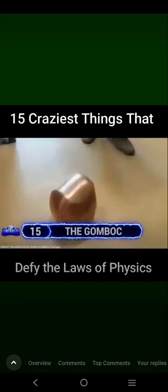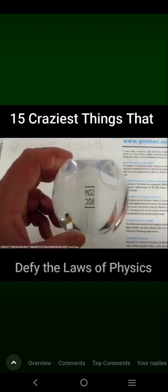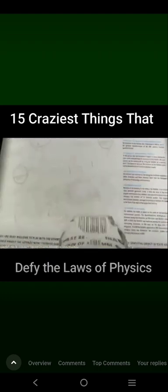Number 15. The gombak. It might look like an ordinary object at first glance, but the gombak is one of the strangest things you'll ever encounter. It's shaped like an egg with sharp edges, and its magic starts when you put it down, and it seemingly comes to life. Once you put this thing down, it will begin to move until it finds the perfect spot to be stable. So how exactly does this thing work?